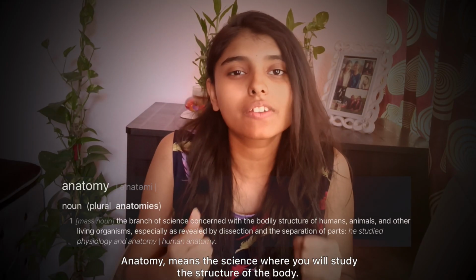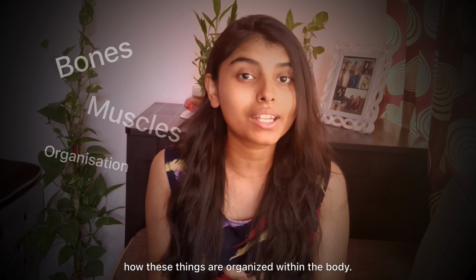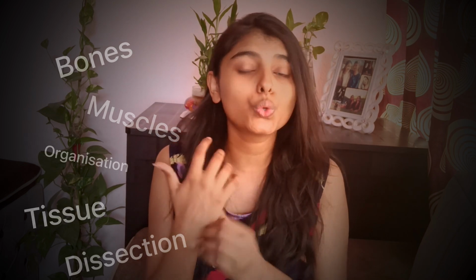Anatomy means the science where you will study the structure of the body, about the bones, about the different muscles, how these things are organized within the body. Dissection classes will be conducted, bone demonstration will be conducted, lectures will be given about the tissues, how many layers are there in the skin. All these things is what you will study in anatomy.